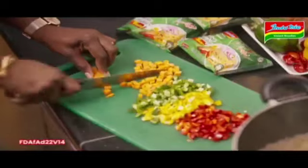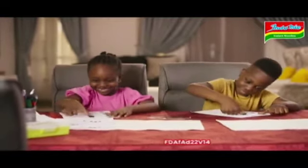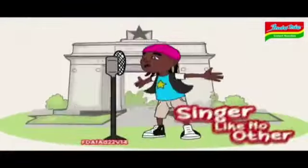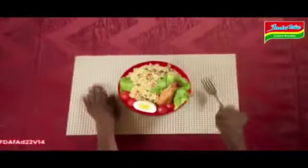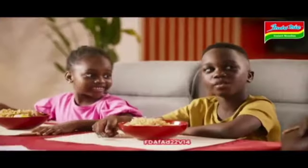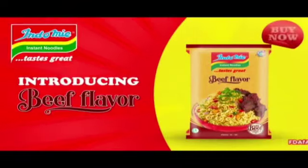Every child is so unique. You like no other. Outstanding in every way. It's me like no other. So anytime you walk and play, you like no other. You are special like Indomie. Did you know that every child on the planet has their own unique fingerprint like no other? I can play the drums. I'm talented. I can sing. I can dance. As well as their own unique talents and abilities. I can cook. I can paint. So every day, in whatever you do, remember, you are special in your own way, like no other. Thank you, Mom, for letting me know I'm special and for making me my special Indomie. Introducing Indomie Beef Flavor. Buy now. This advert is FDA approved.